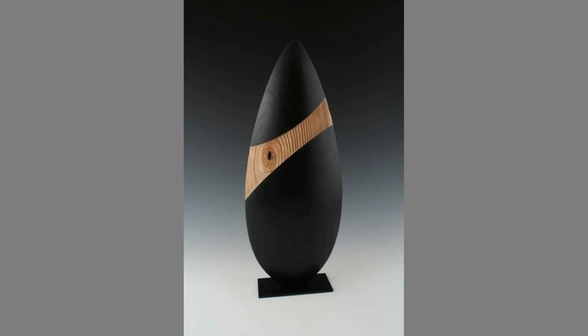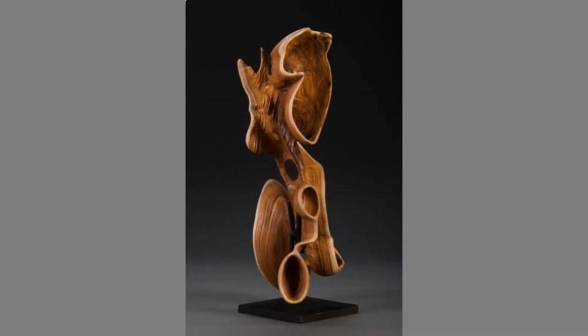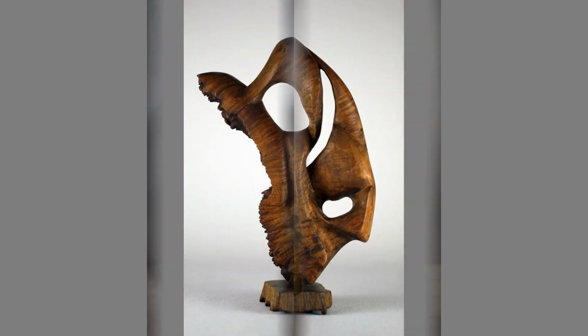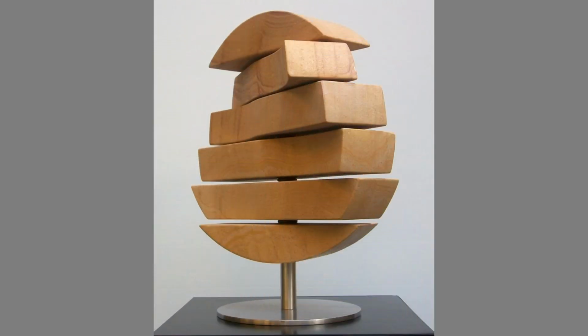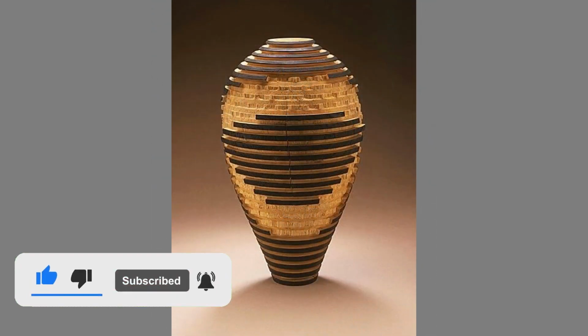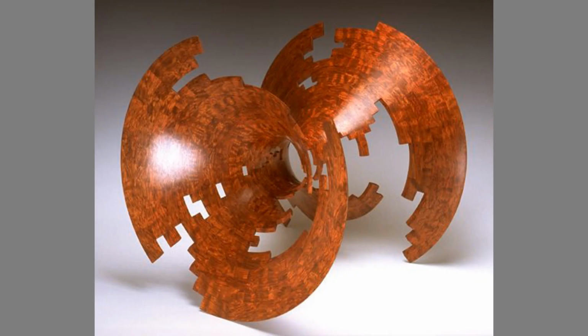The process often involves several stages. First, there is selection. Choosing the right wood is critical. Hardwoods like walnut, maple, cherry, and oak are common for their strength and rich textures. Once the wood is selected, the artist may sketch out ideas or work intuitively, allowing the piece to evolve naturally as they carve. Tools vary as well. Some artists rely on traditional hand tools like chisels and gouges, while others use power tools for smoother, flowing curves.